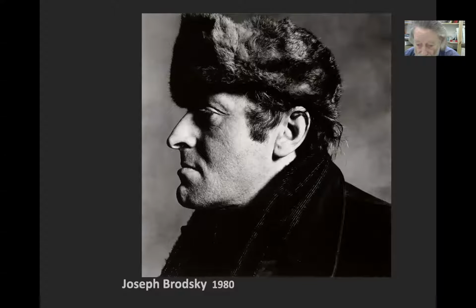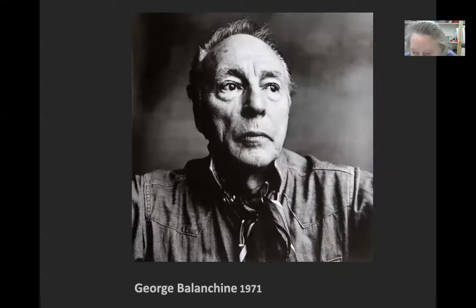I don't actually know who Joseph Brodsky is, but look at this face. You can see all of the whiskers in his face. You can't actually even see his eye. It's a very, very dramatic profile. This is George Balanchine. He was a choreographer in New York City. And these photographs are really all the way in there. So you see every pore and every flaw in a person's face, in a man's face.